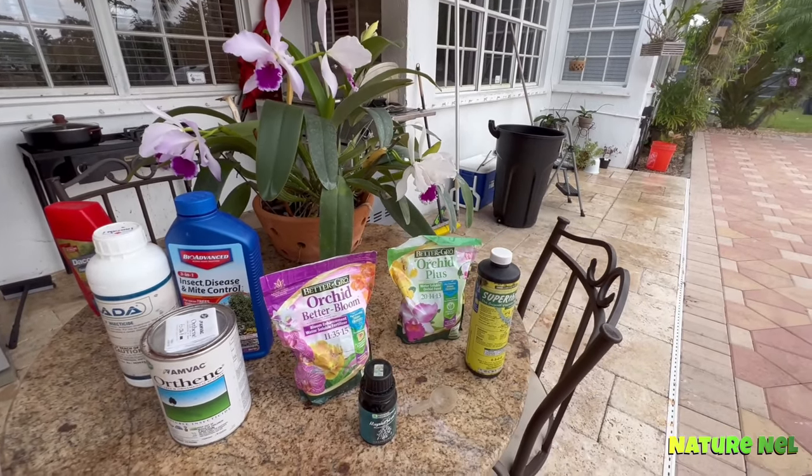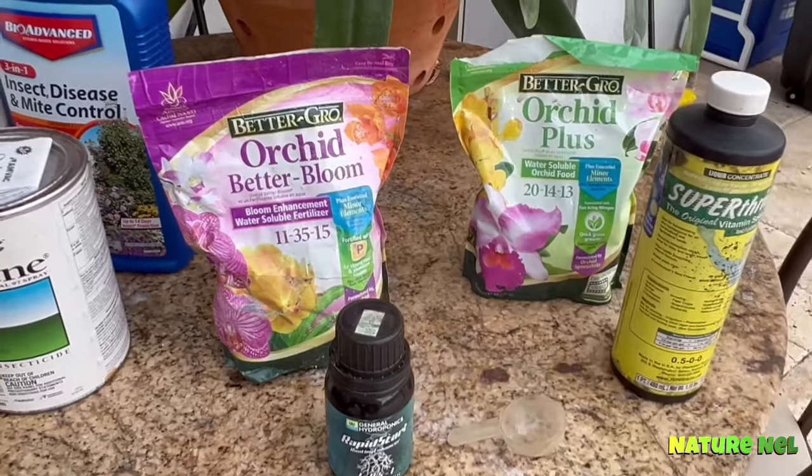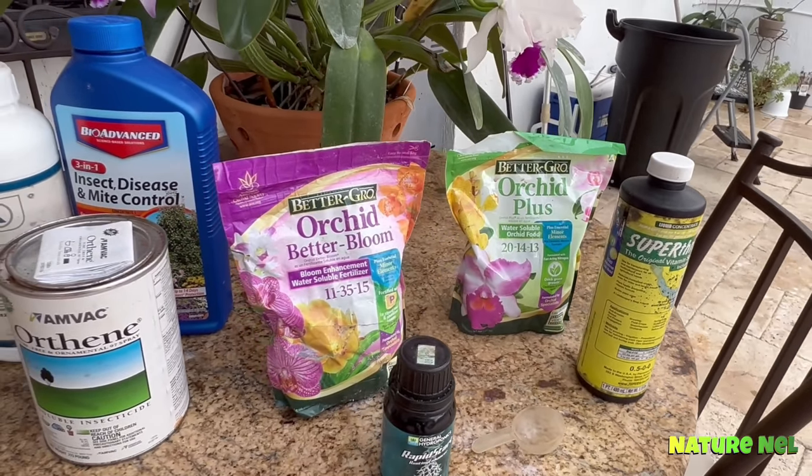But like I was telling you, she hasn't really been feeding that much, she says. We have had a lot of rain. So the rain, as you know, brings in a lot of nutrients, so they do help the orchids grow.